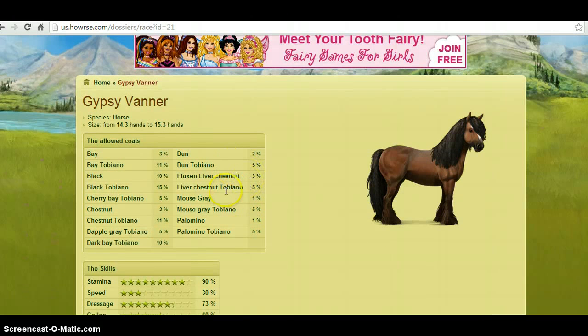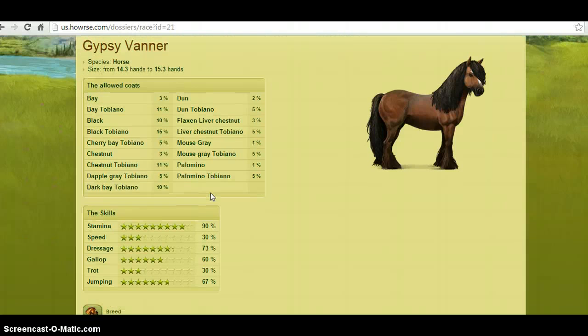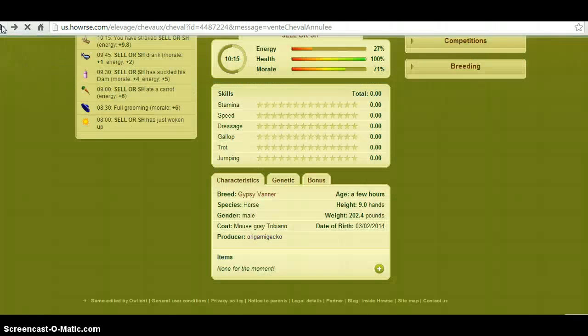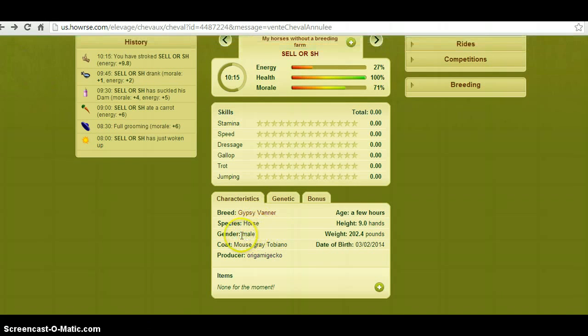If the coat is under 4%, it's worth more than regulars. If it's 5% or more, it isn't too popular. But if you have, for instance, a mouse gray, that's very good. Mine was... I don't even remember. It was mouse gray. I'm not going to check again. But yeah, you have to check that, and also the gender.